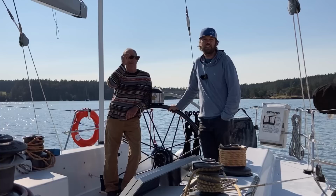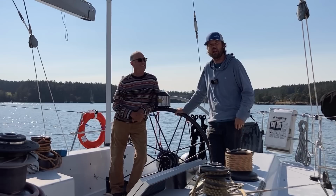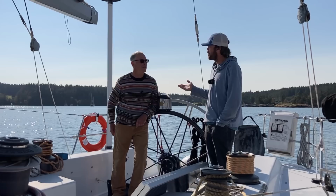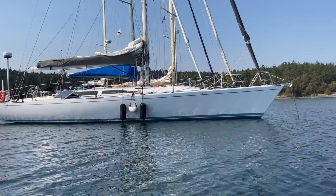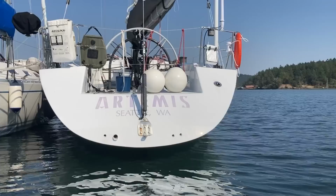So we are on Shaw Island in the San Juan Islands, and we met up with an old friend of mine, Tom, who I used to work with at the Seattle Sailing Club. That's how I know him. And we shared a shop together in Ballard when I first opened my little business. Tom has a really interesting boat because this is a big racing boat that he has turned into his cruising home. And so we're here to talk more to Tom about his experience.